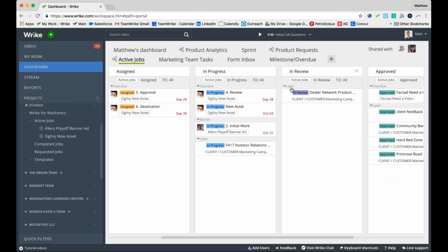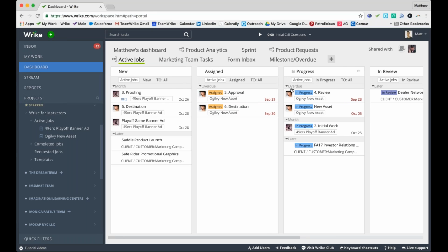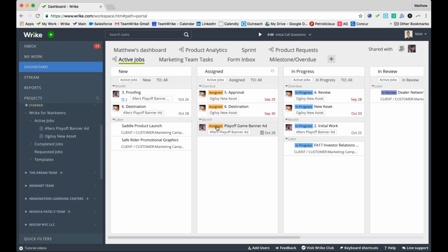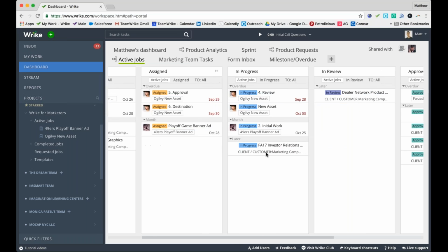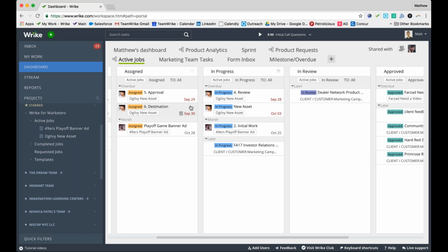And the great thing that I can do here is simply drag and drop to actually complete tasks and move them from one status to the next. So here I can say this playoff banner ad has been assigned, so I can simply drag and drop from new to assigned, and our status will change. So now my entire team can simply come here to this dashboard and see where we're at with all of our specific assets, where they're at in each stage of completion by reviewing this dashboard. And our creative directors and our traffic managers can simply drag and drop to update the status of all these tasks directly from this dashboard. Really, really powerful and really, really cool.